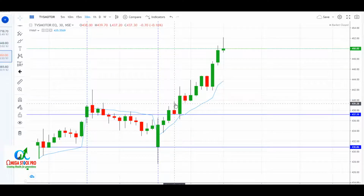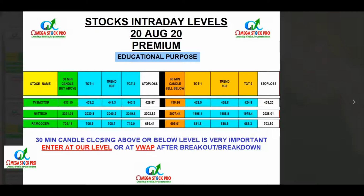So friends, level is very important, and we have to select the stocks in such a way that its correlation with the Nifty must be very low. Then only, until and unless there is a very big problem, will the stock go along with Nifty. So this is how, if we want to book 2 rupees profit, 3 rupees profit, what I generally say, if I see here also what is mentioned, 437, 30-minute candle closing above or below the level is very important. Why enter at our level or at VWAP after breakout or breakdown.